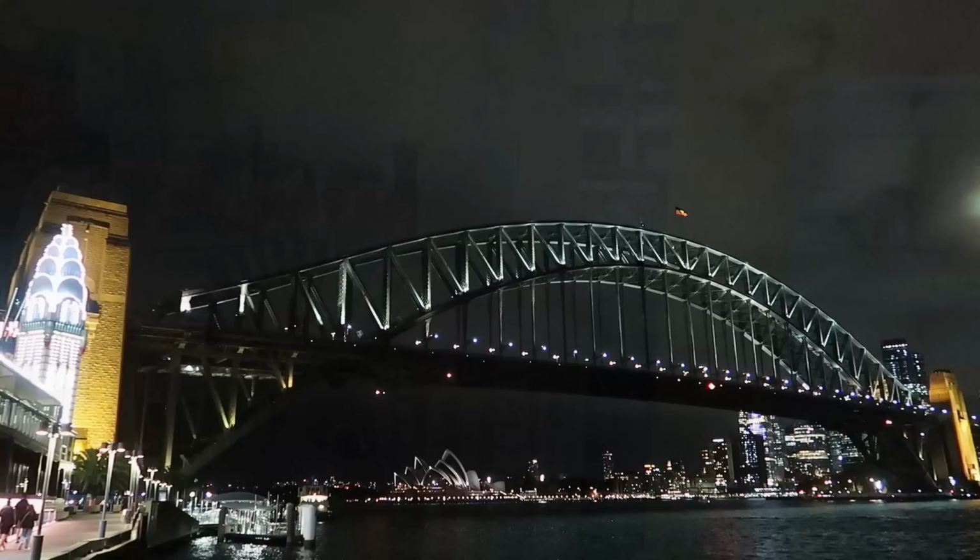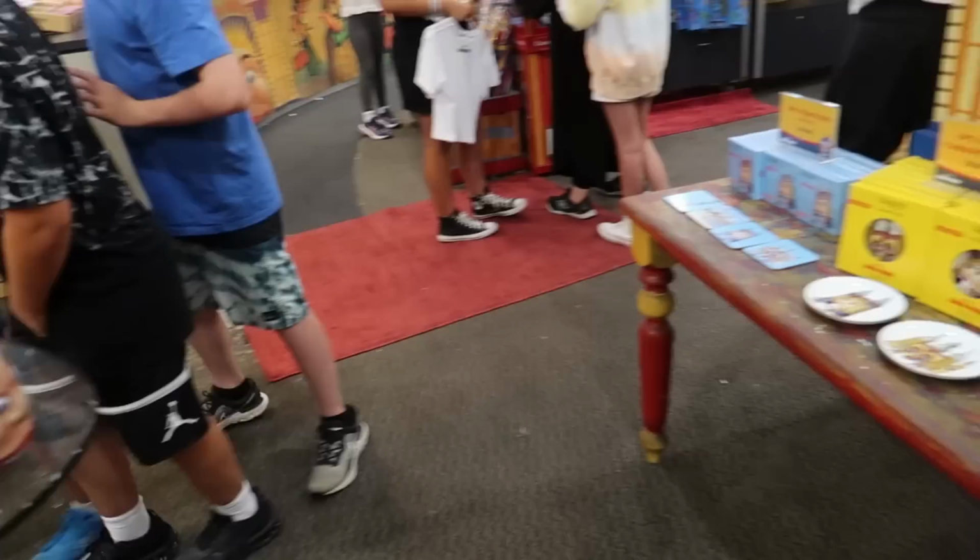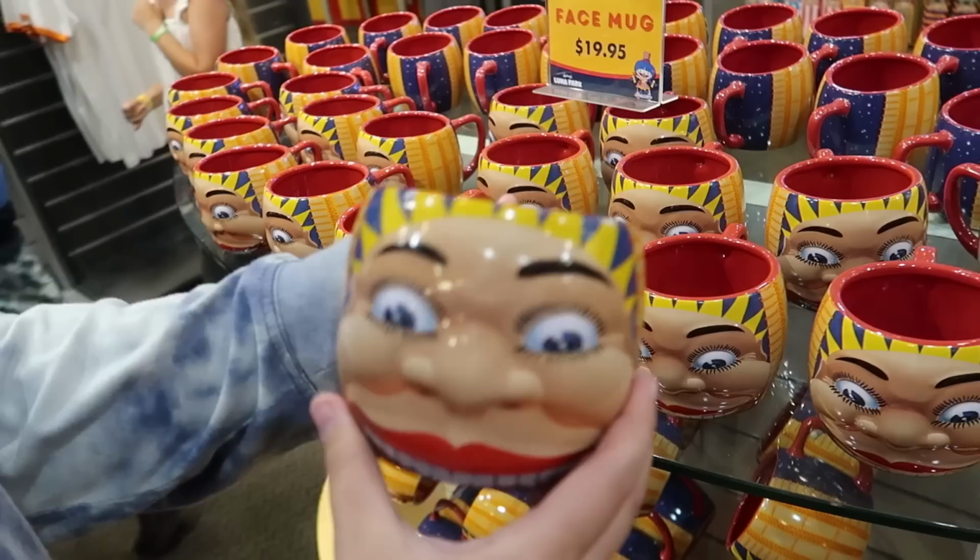Well, they've got some amazing merch here in the shop. Like, look at this in here. Wow, the nostalgia of it all. I'm picking up this mug just here, $19.95. Look at that, I really like it. It does say Luna Park Sydney in there as well. Oh, there you go. That's definitely going back to the British Theme Park Museum.